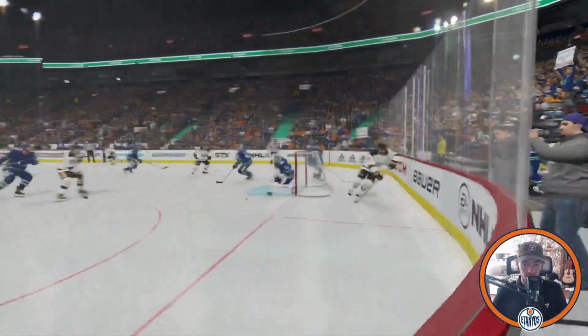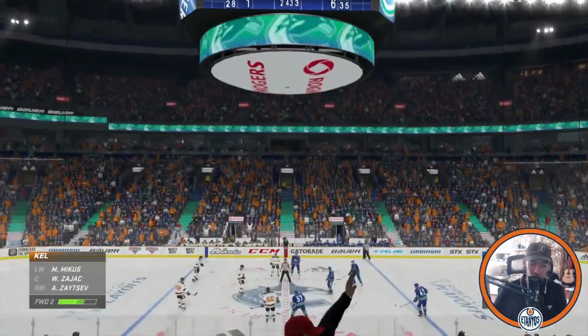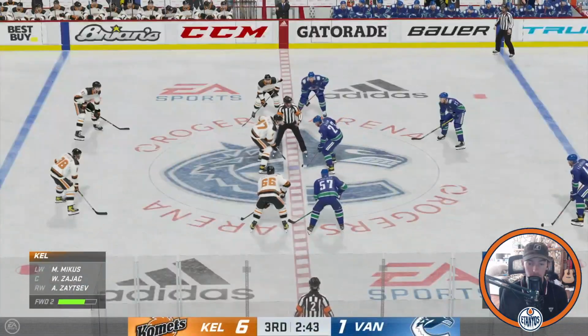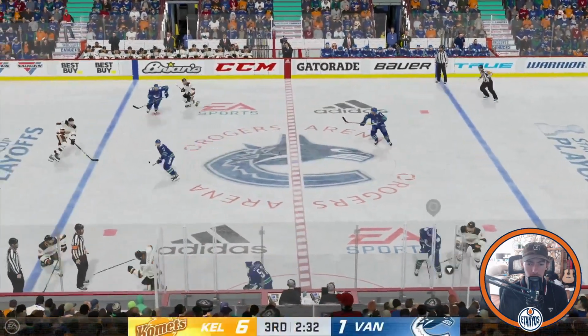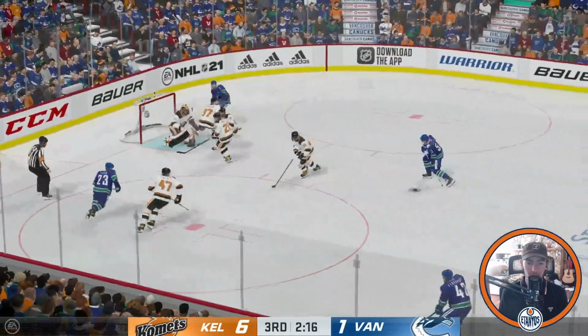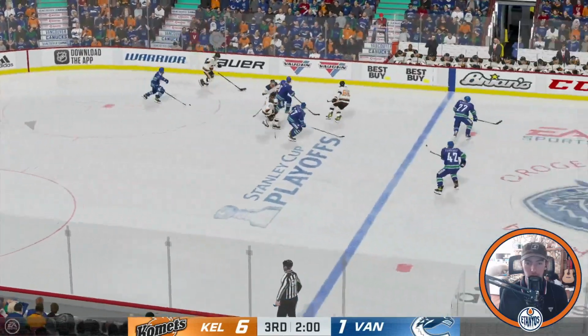So yeah, Steen just out in front, and Mikas' one-timer did not have much chance there, or Little did not have much chance of stopping that one, but this game is absolutely over. Now Shaw walking in, looking to make a play. Pass in front. Good one-timer. That's blocked, though.